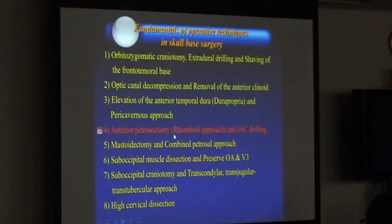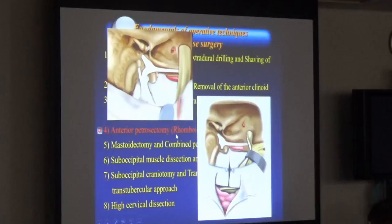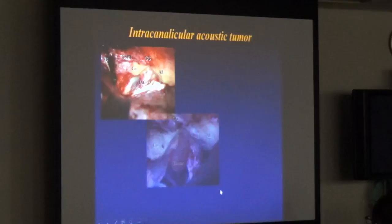This is a petroclival meningioma. For almost all petroclival meningiomas, using anterior petrosectomy, we can remove 80 to 90%. The so-called anterior transpetrous approach is an extradural subtemporal approach to reach the pericavernous area, upper clivus and petrous apex, upper clivus and around the ISC, and the posterior transpetrous approach is from the presigmoid area.